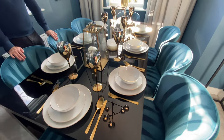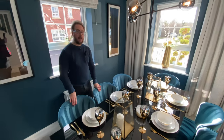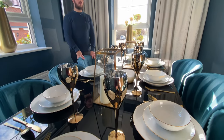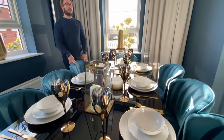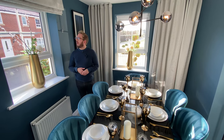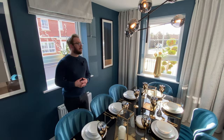Eight seats. And of course, if you didn't want this as a dining room, it could be a playroom, it could be an office, hobby room, craft room, whatever you wanted. Second living room. I'd have this as a second living room, I think. Dining rooms are only used at Easter and Christmas. Yeah. But this is not.